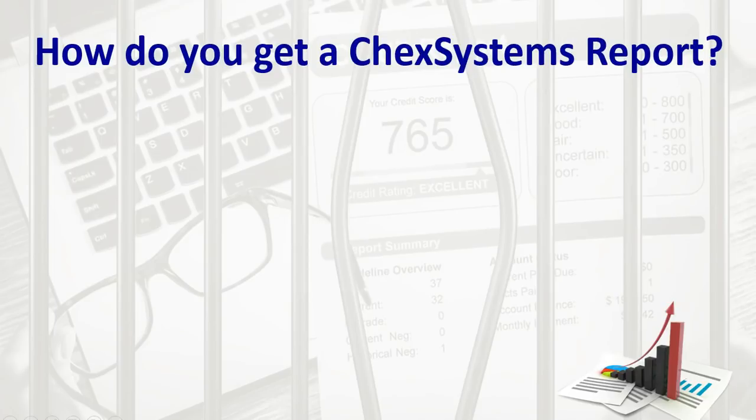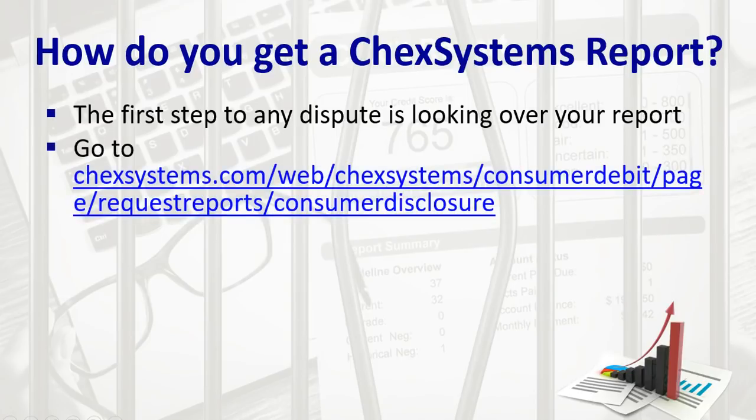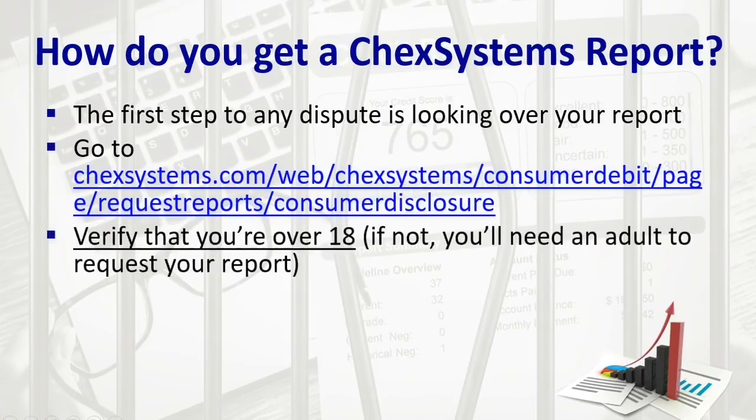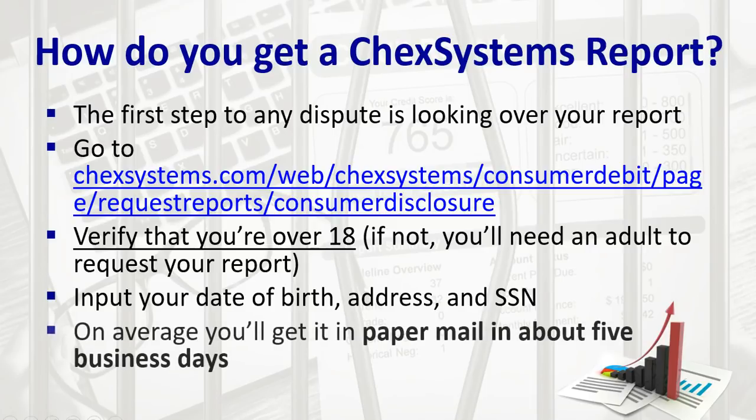How do you get a ChexSystems report? The first step to any dispute is looking over your report. Go to the ChexSystems Consumer Disclosure webpage. Verify that you're over 18. If not, you'll need an adult to request your report. Input your date of birth, address, and social security number. On average, you'll get it in paper mail in about 5 business days.